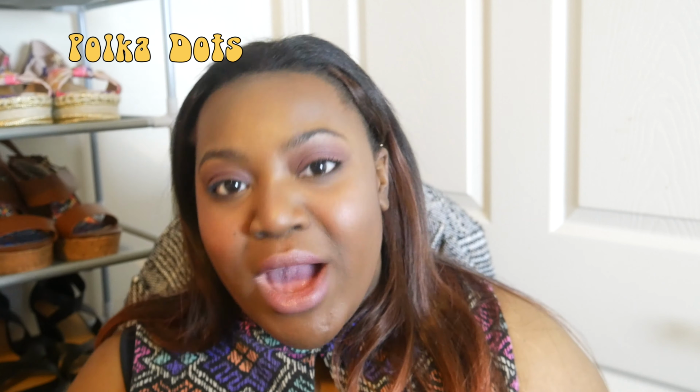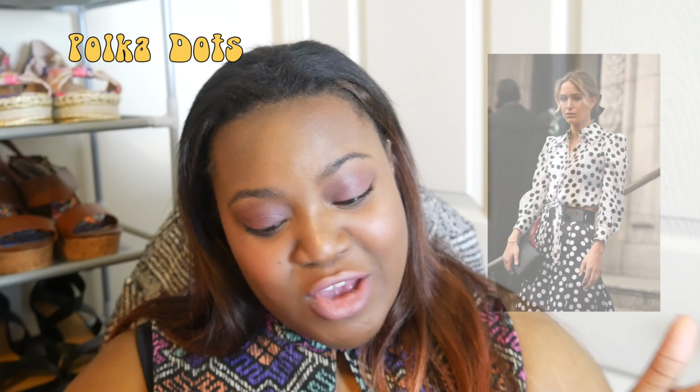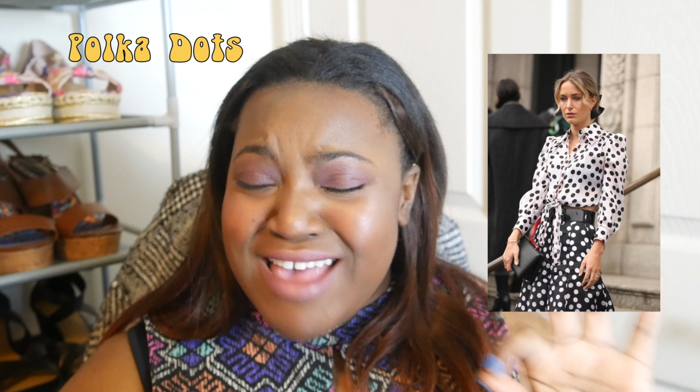Now, if you're not that girl, you're like, listen, I want head to toe polka dots. If you're that girl, then this is the outfit for you. This is the way to do it. This next person, she styles it 10 out of 10, just 10 out of 10. Shirt polka dots, and she's got her skirt polka dots. And the reason why this doesn't drive everyone insane by looking at it is because it's balanced. So the top is based in white and the bottom is based in black, and the polka dots are the opposite of the base color.